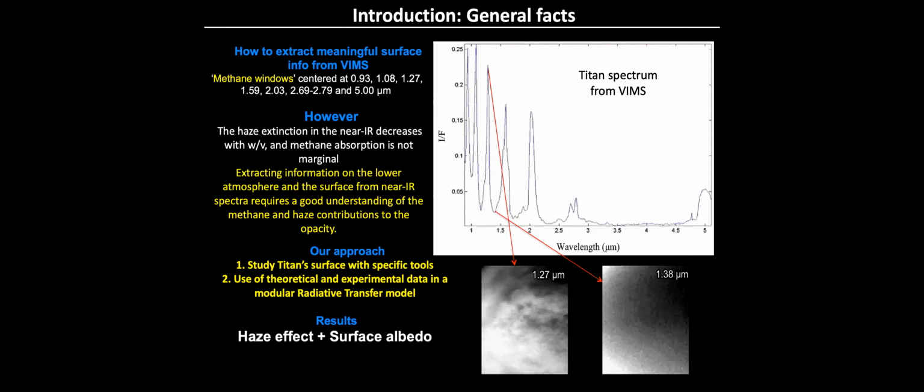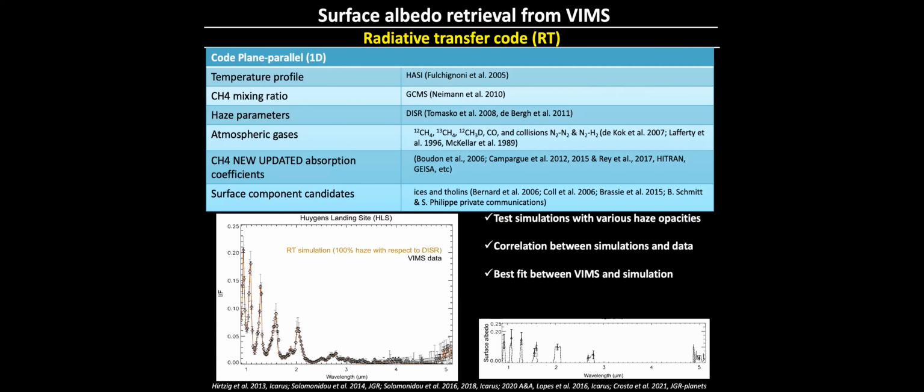For that, our team at the Observatory of Paris developed a radiative transfer model built in Titan's conditions. The code gives us, on one hand, the haze effect on the data, so an estimation of the contribution of the atmosphere in the VIMS data. And on the other hand, the absolute surface albedo, which is what we're asking for from the code to produce. Now, this code is a plane parallel radiative transfer code based on an SHDOM solver.